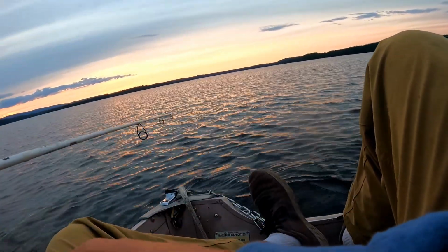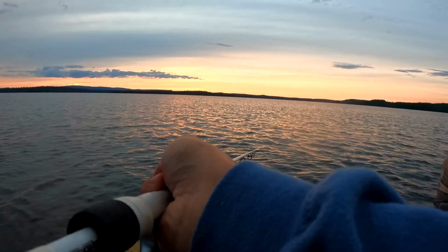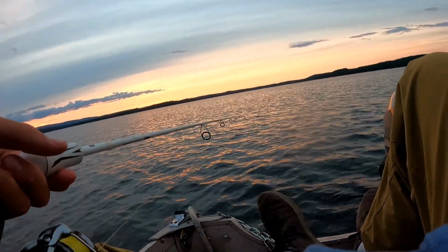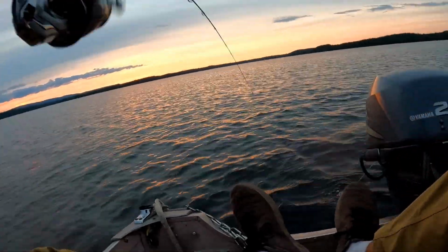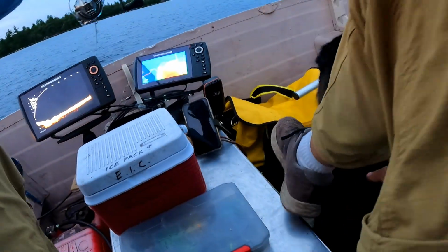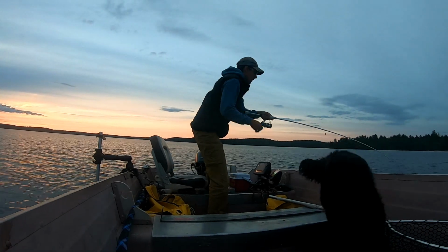That's a decent mark. He's going straight up for it. Come on, eat it. There we go. Big walleye suspended in 30 feet of water.